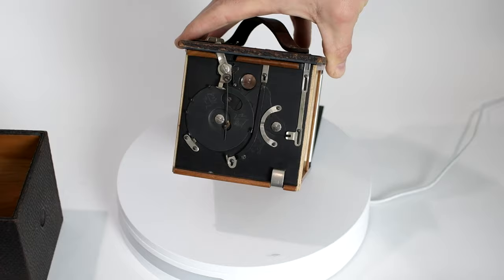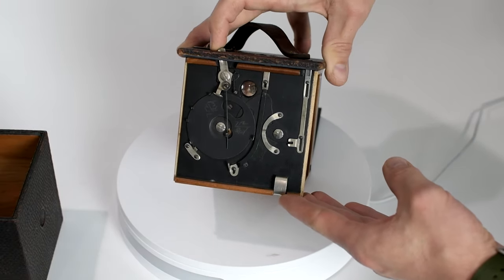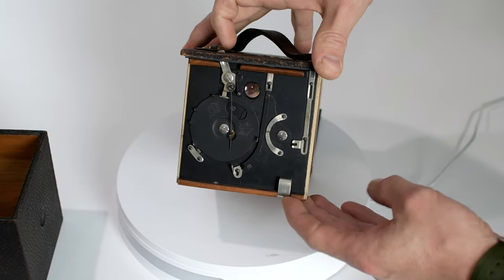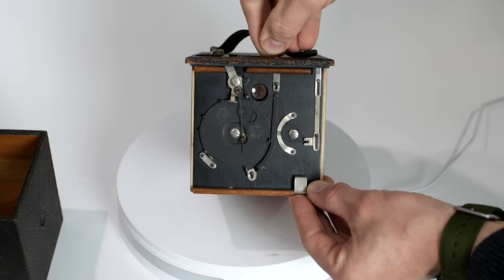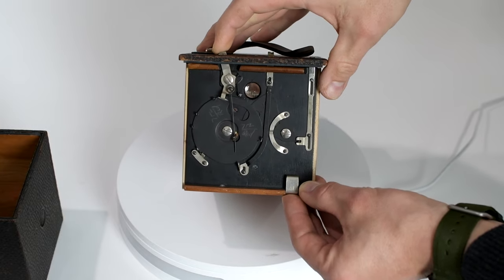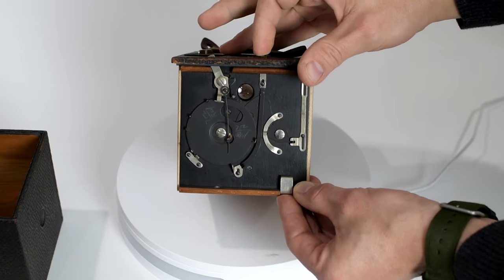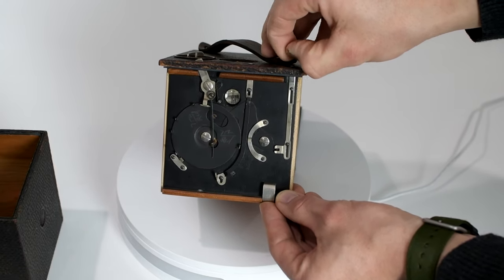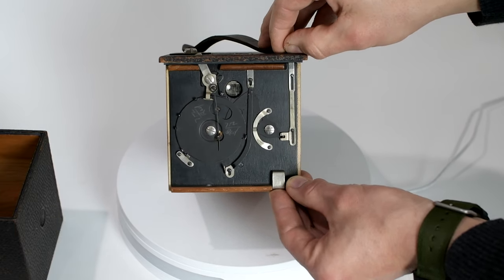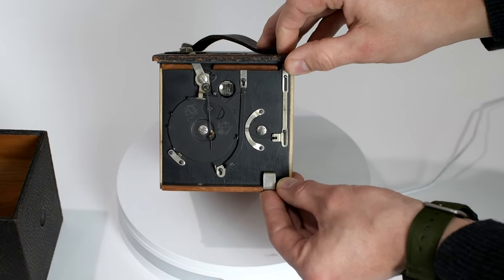I guess the name derives from the wheel that turns and just opens up the little passage for the light to strike the film plane. Here is a lever for time. So you pull that up and that stops the wheel from rotating all the way. And here's the lever for apertures, which moves sort of a cam and changes the opening of the aperture.